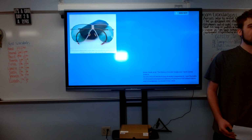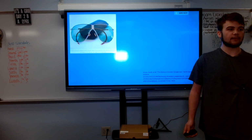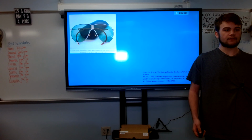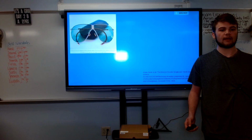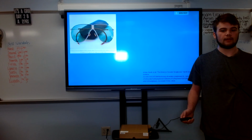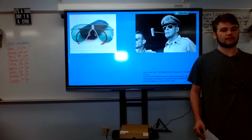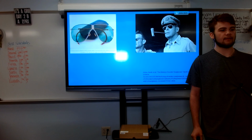So they came up with a teardrop design, and this is the same frame they still use today. But the problem with this frame and design was that the bridge was too close to the forehead, and it became dangerous and uncomfortable if a pilot got into a crash or had to brake suddenly on the runway. So the second generation was made, and they fixed these issues. It featured a teardrop design, and this teardrop design is still used today.